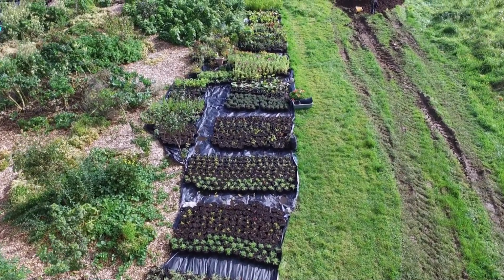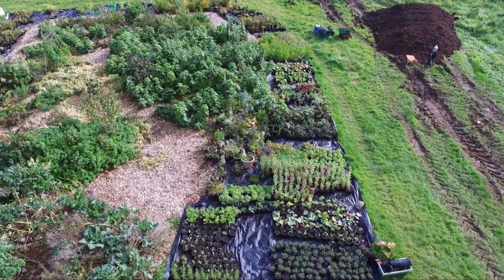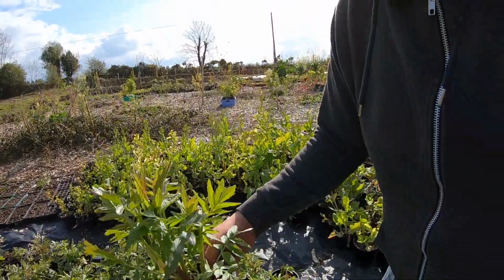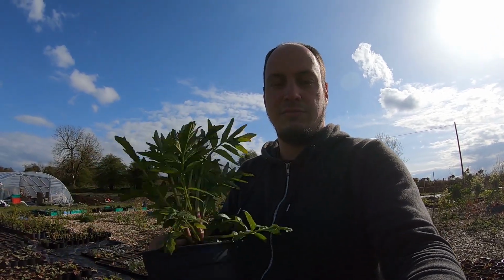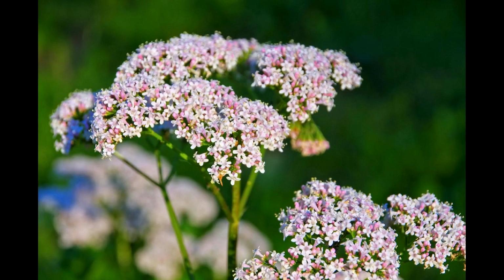Okay, well, let's go for a quick walk around our nursery belt around the woodchip island, and I'll just show you some of the plants that we have available. Here are the valerian plants. This one here is a really nice one. It's medicinal. You can make a tincture from the roots, and you can use it to get a better sleep. And the flowers are really nice in the garden too, and they have a really nice scent.